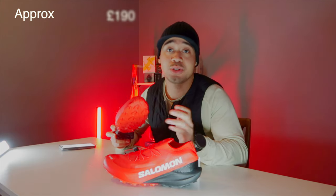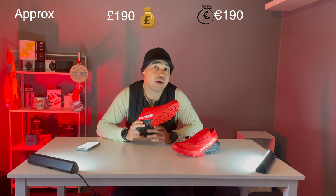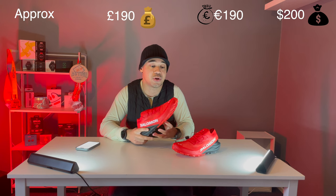And lastly, before I chuck these on my feet and head out onto the trails, how much do they cost? In the UK, that's around £190, and I'm sure in Europe, roughly about £190. In America, you're just touching over $200 price mark.